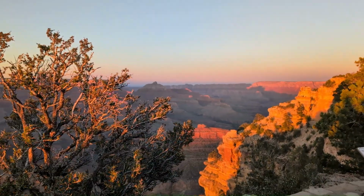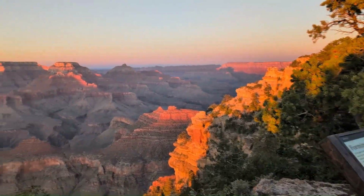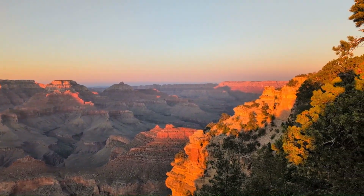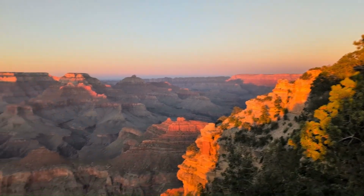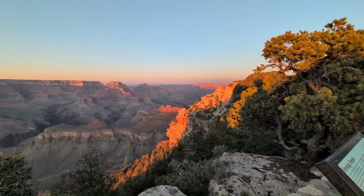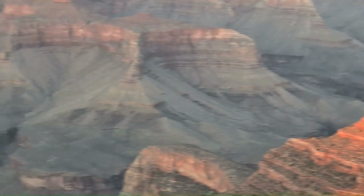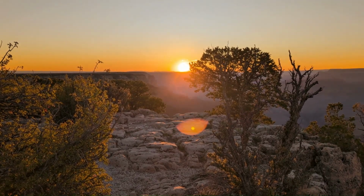Okay, time now is 7:16. Sunset in 8 minutes. And here's what the eastern view from Yaki Point looks like. It's just amazing. There's the sun just sitting on the edge now.